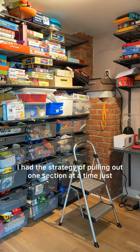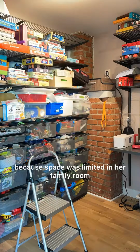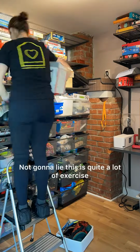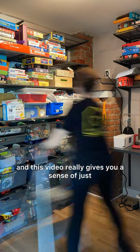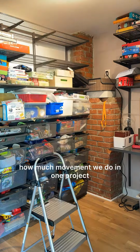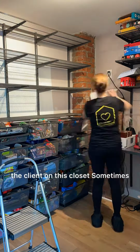I had the strategy of pulling out one section at a time just because space was limited in her family room area. We weren't able to pull out the entire closet at once. Not gonna lie, this is quite a lot of exercise, and this video really gives you a sense of just how much movement we do in one project. And in this case, it was just me working with the client on this closet.